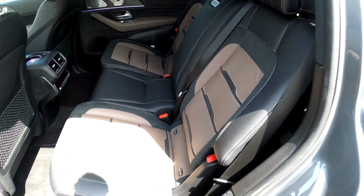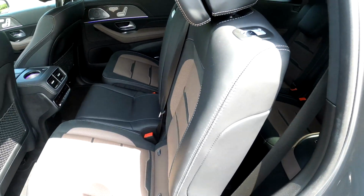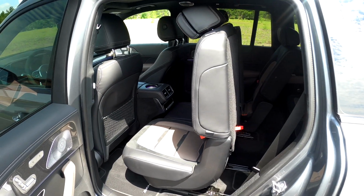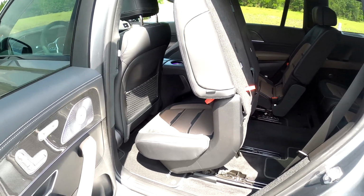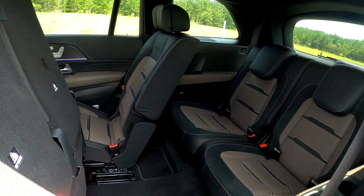And now access to the third row seats. There's a switch back here. Grab that, and the seat moves forward automatically by power assist. It does take a while for those seats to fold, unfortunately, but once they do, it performs a neat folding act, so there's plenty of access to that third row.